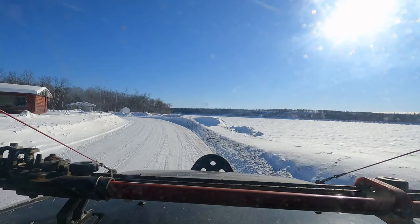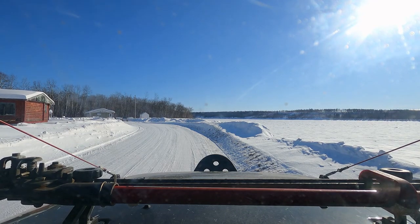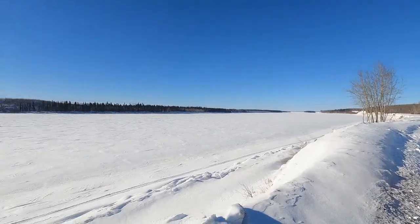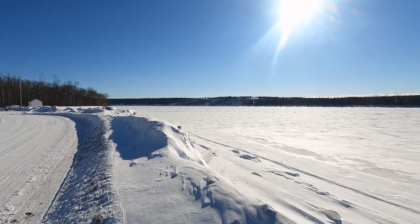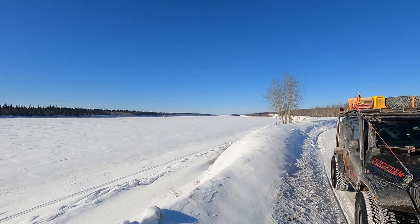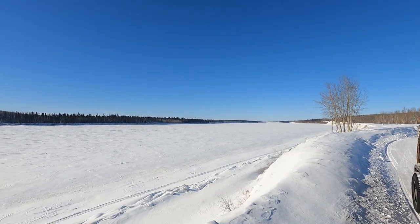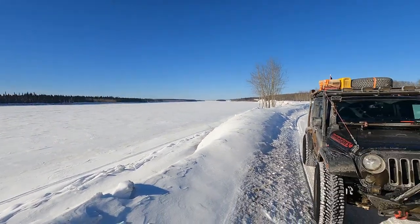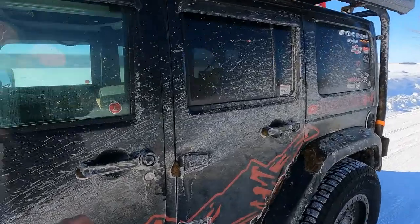Is that ever neat? Out and take a quick look. Well, looking down the Peace River there. It is unbelievably quiet out here. It's the noise from my Jeep. Actually, I can hear like a ringing in my ears. It's so quiet. Alright, let's get back on the road.